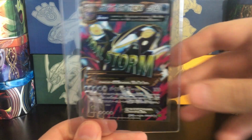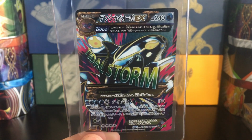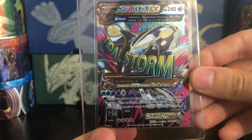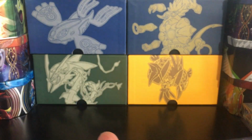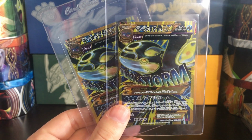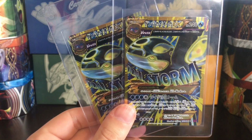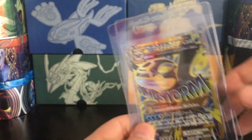And we got 1 Primal Kyogre to go with it. This is probably one of my favorite full arts of the XY era. It's just beautiful. You can see that amazing hexagonal pattern in the back of Kyogre, the attention to detail on these full art cards just blows your mind. Next up, 2 copies of the Bandit Ring Shiny Primal Kyogre. Love this. It's just a beautiful card. I already have the set in PSA 10, but again, you can never get enough of these in my book.